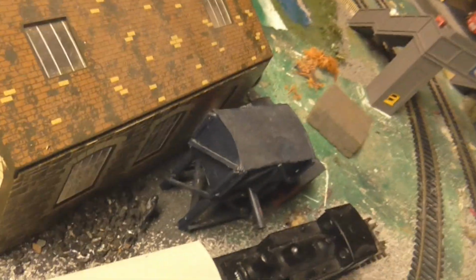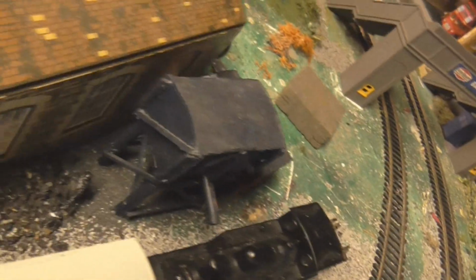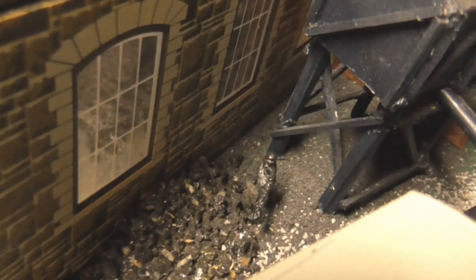The water tower I made myself just out of matchsticks, chopsticks, a bit of cardboard, and painted it up and it came out better than I was expecting. That's inside the shed there. You can see the unloading bay, and we also have a hard-working gentleman down there shoveling coal.